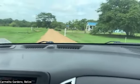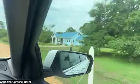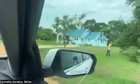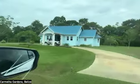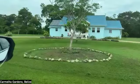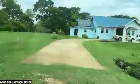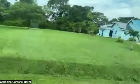Over here on the right side, you see this beautiful home here, which was actually the 3rd home that was built in Carmelita Gardens. And it sits on 2 lots. It's a luxury, we call it like a manor house, perhaps, a custom home with a pool in the backyard, gourmet kitchen, just a beautiful home, completely off grid. So you can see you don't give up any creature comforts.